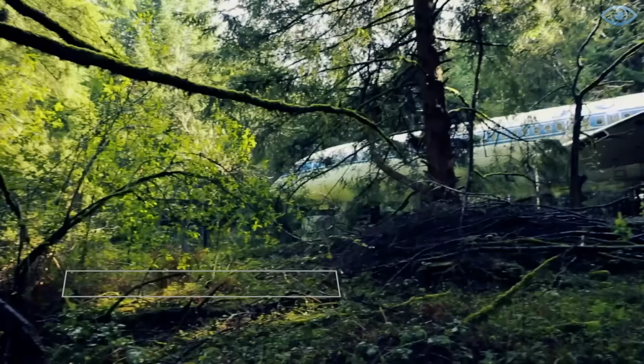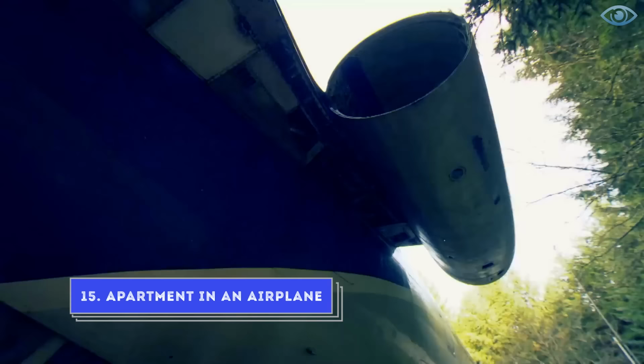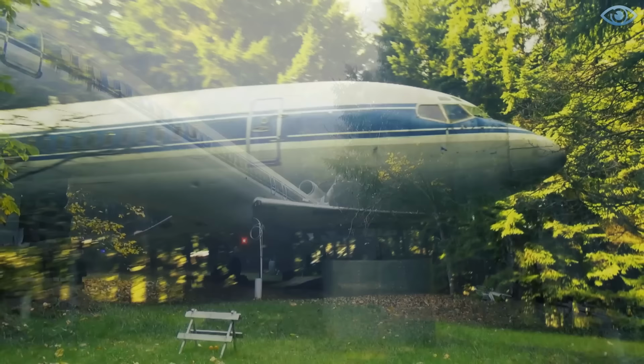In the forest, near Portland in the state of Oregon, lies a Boeing 747-400. It didn't appear there after an emergency landing. Its story is much more interesting. The large passenger plane is the private property of the former engineer Bruce Campbell.